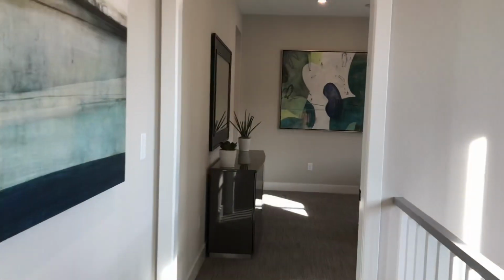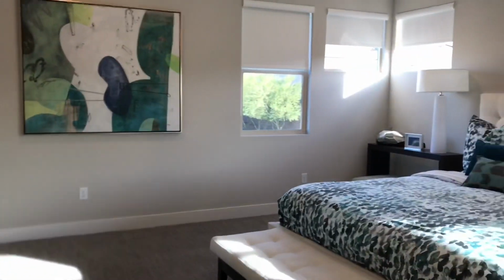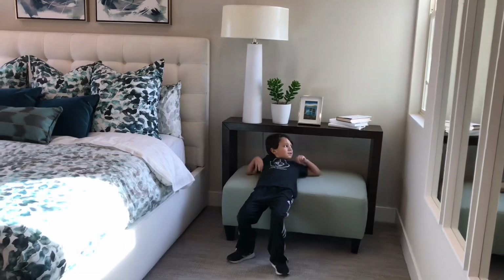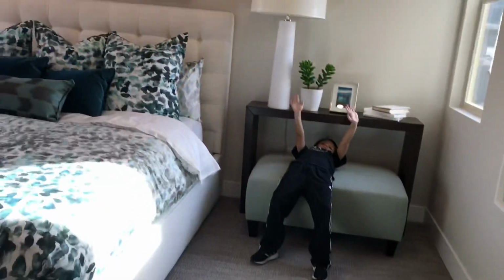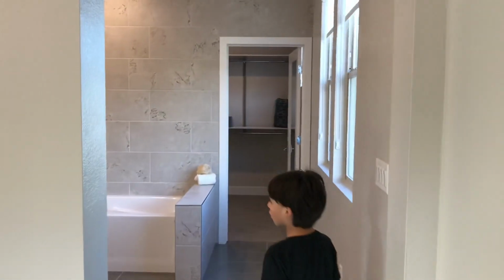So here's the master room. All of these rooms will have doors on them, obviously. But wow. Again, with the baseboard set up to do board and batten. Wonder if that's like a standard baseboard now. Wow, that's nice. Oh, Mom.